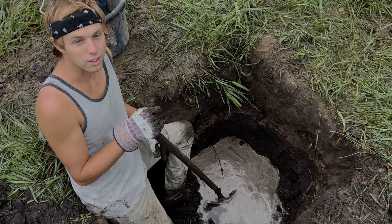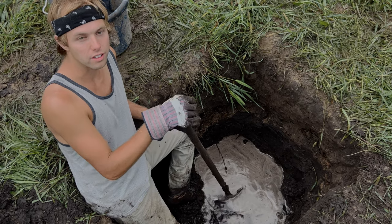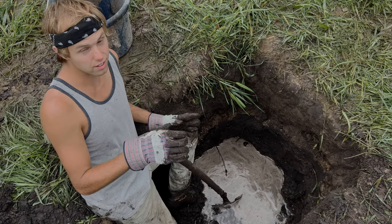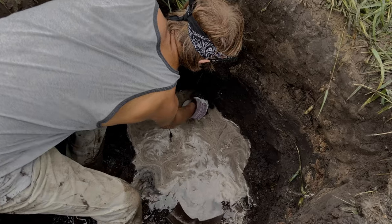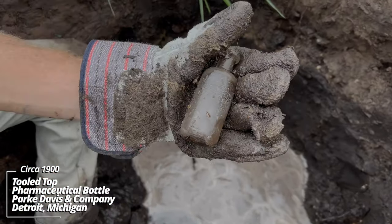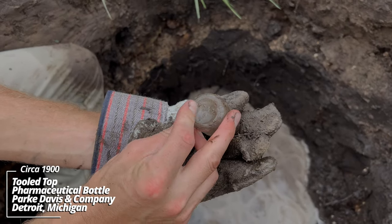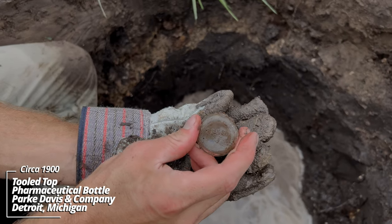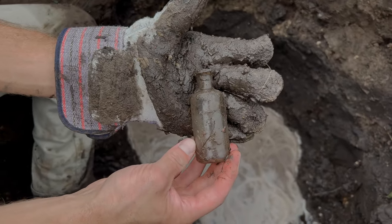The water table isn't giving up. I'm digging a well down here in the corner so all the water drains in and we can see what's going on. And in the process, a bottle floated up. Again, some good age. It's a tooled top dating back to that pool hall restaurant era. PD and Company. They made pharmaceutical products, I believe. Pre-World War I for sure.